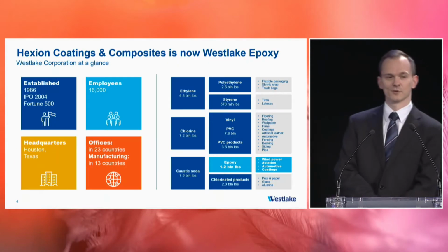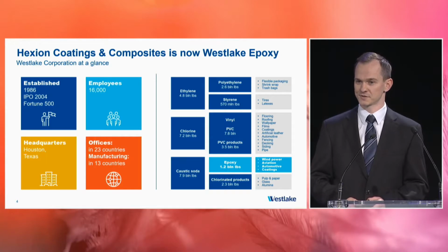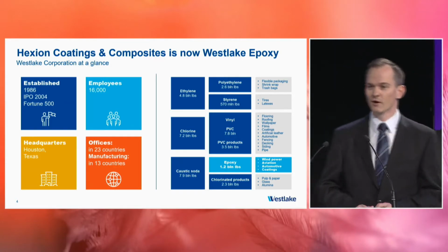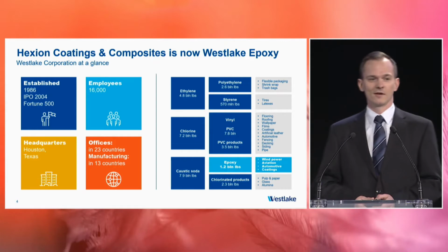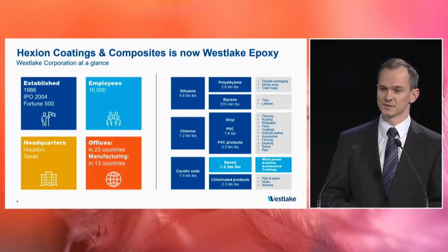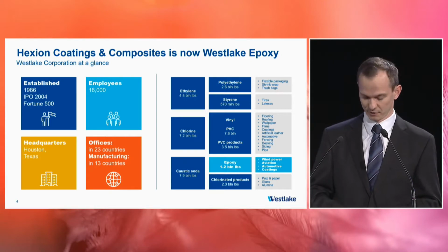But before I do that, I would like to make an announcement, namely, Hexion Coatings and Composites division is now, since February 2022, Westlake Epoxy. We have been bought by Westlake Corporation, and we are now a part of a bigger and proud family of Westlake that has been established in 1986 in Houston, Texas. We are now around 16,000 members, and we are very happy to be part of Westlake, because that also gives us access to raw materials that are necessary in the production of epoxy resins, for example caustic soda and chlorine derivatives, which gives us better vertical integration.